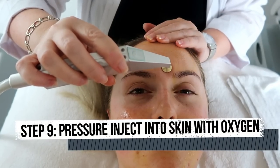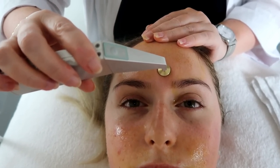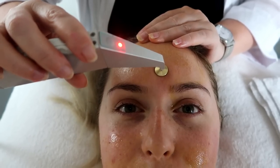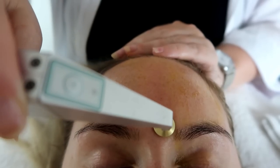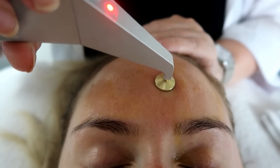This is going to go all the way down. You know all those layers that I said the skin has? The epidermis, the dermis, subcutaneous? It's going straight down. And if you look, that is now in there for the next 28 days.